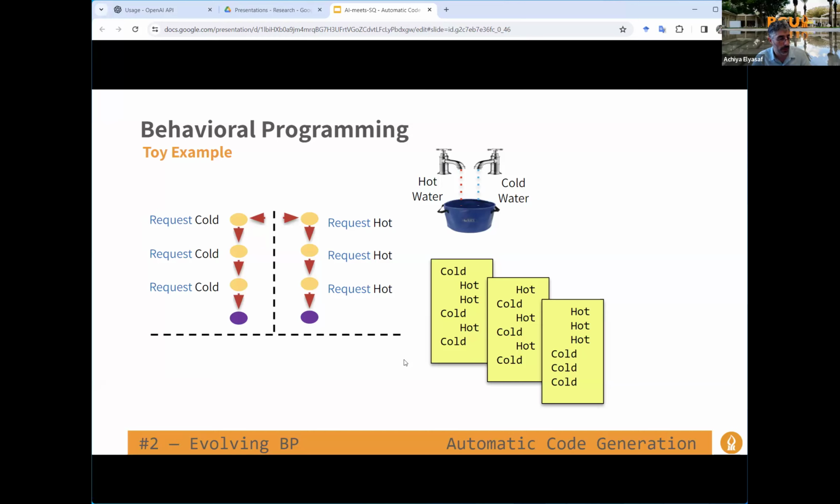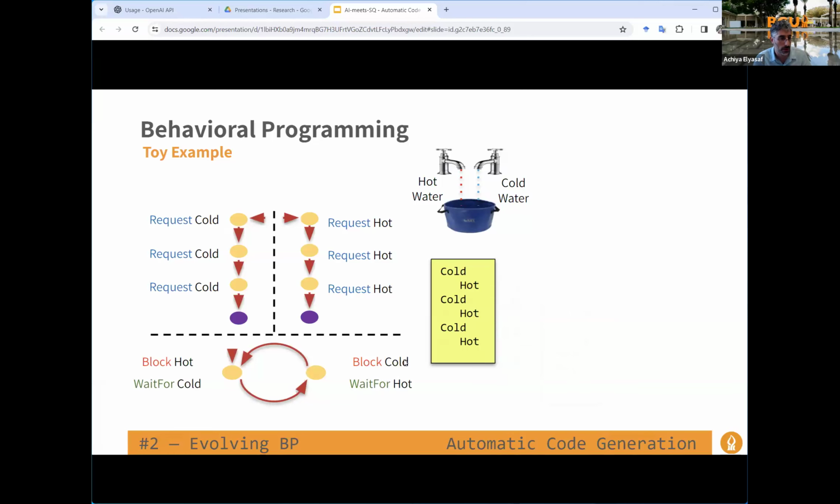Now, what happens when you have a new requirement? For example, let's say we have a new requirement that says that you cannot have two operations of the same type one after another. So you cannot have 2 cold in a row or 2 hot in a row. Then you add a new behavioral thread, because we want to have a perfect alignment between the requirements and the code. So we have 3 requirements, we have 3 pieces of code. And this module here says that we block hot while we're waiting for cold, and then we block cold while we are waiting for hot.